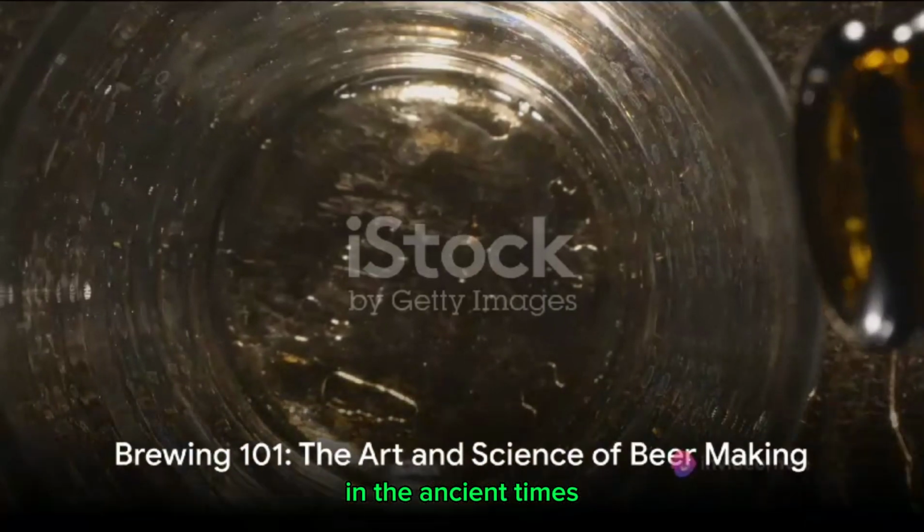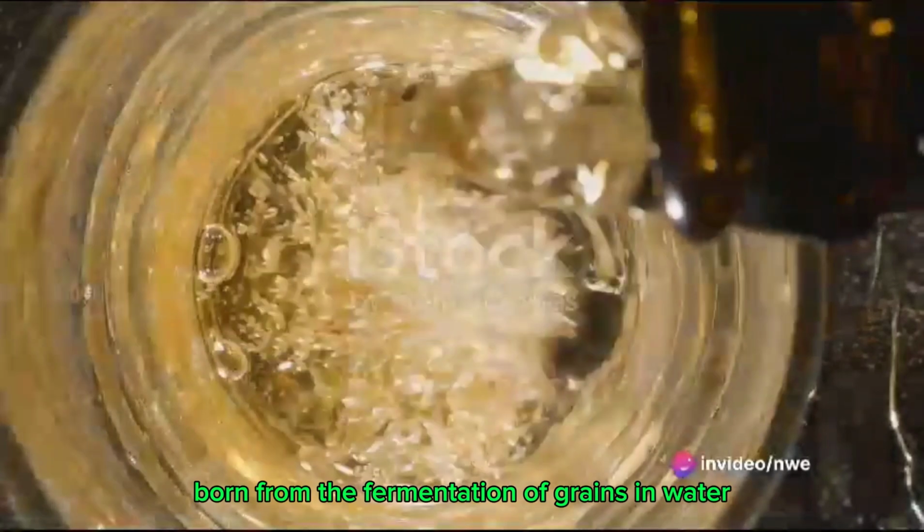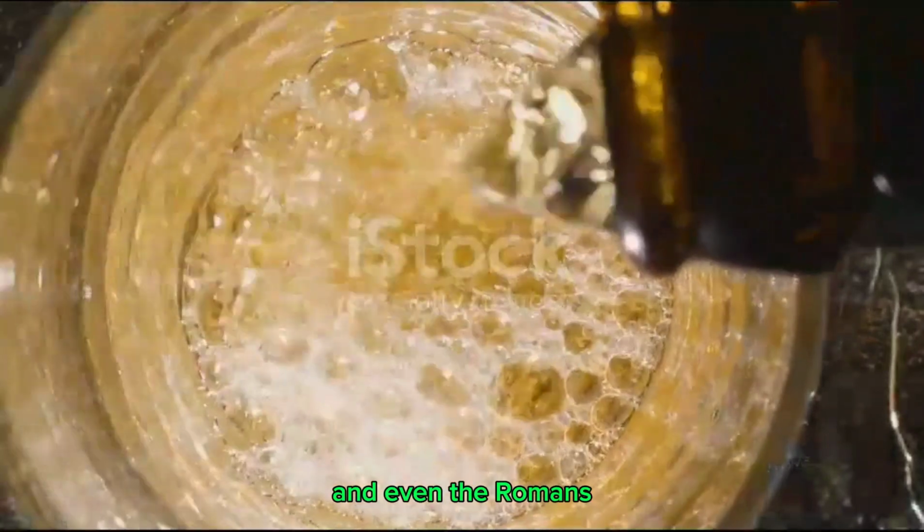In the ancient times, beer making was an accidental discovery born from the fermentation of grains in water. It's a craft that has spanned civilizations from the Sumerians to the Egyptians and even the Romans.